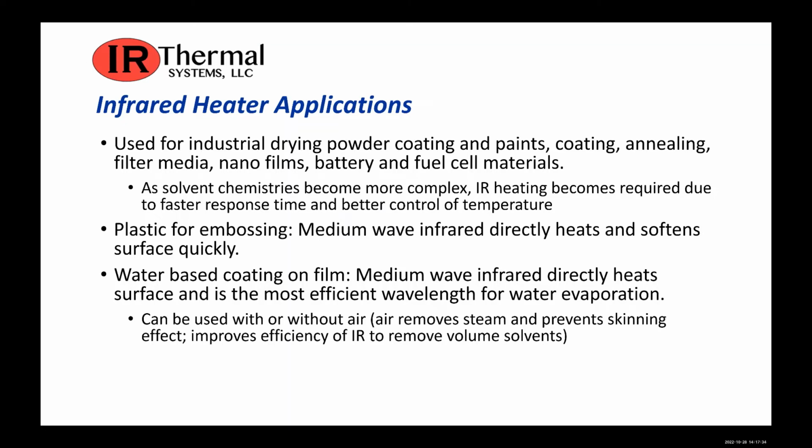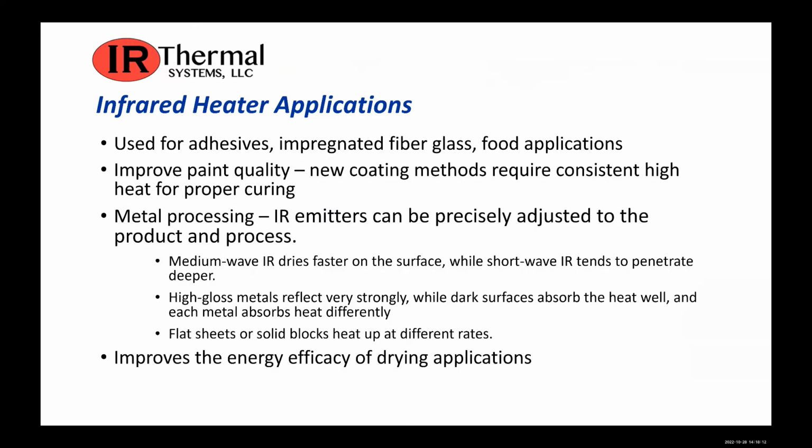Also, plastic for embossing. Medium wave infrared directly heats and softens the surface quickly. Water-based coating on film: medium wave infrared directly heats the surface and is the most efficient wavelength for water evaporation. And it can be used with or without air. Air removes the steam and prevents the skinning effect. It improves efficiency of infrared to remove volatile solvents. That is, having additional air or blowing across the web while it is being heated with the infrared heating.